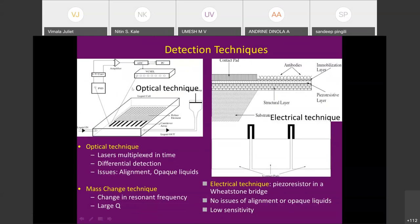You shine a laser at the tip of the cantilever, and the reflected laser is collected by an array of photodiodes, a position sensitive detector array. So if there is a deflection, the diodes which are going to collect the reflected laser are going to be different, and you will have a different current in some channel. We can work out the electronics for that.